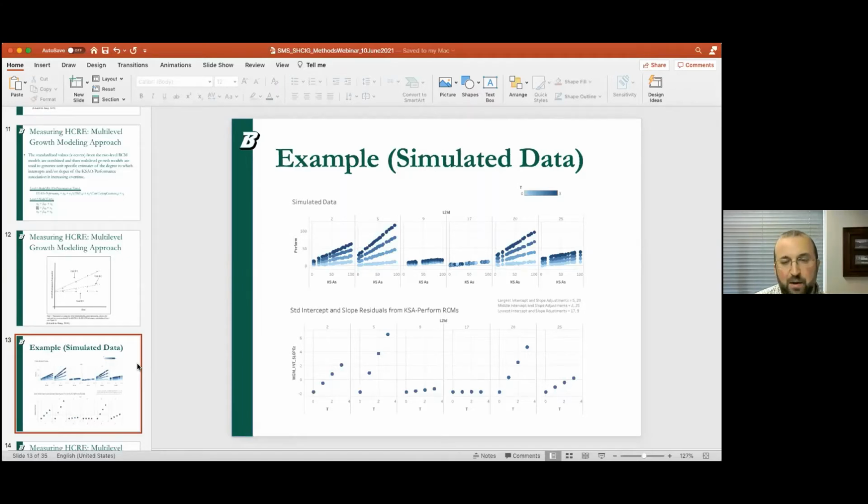And so this can be beneficial, right? Because we can see in certain circumstances it looks like there's emergence happening, in other ones it's not. And is this measurement approach able to differentiate between these? This top one here represents a snapshot of some of those units from that simulated data. And then the bottom part here has these intercept and slope residuals that come from this multi-level growth modeling approach to capture it. Within here, I've got some instances in which you have large intercept and slope adjustments.